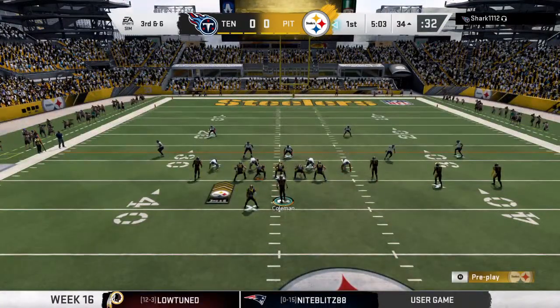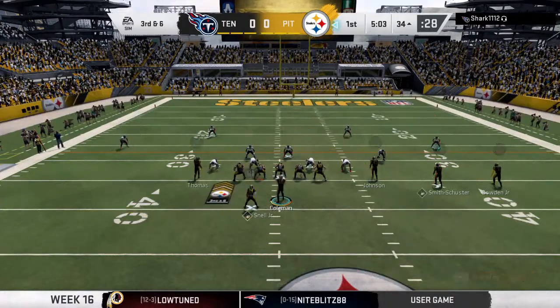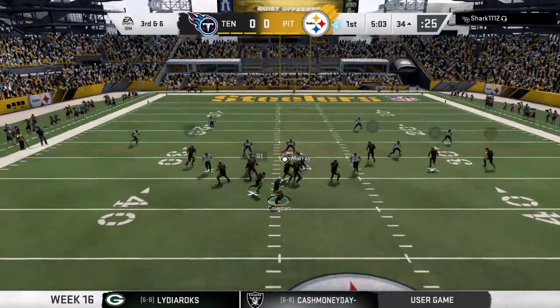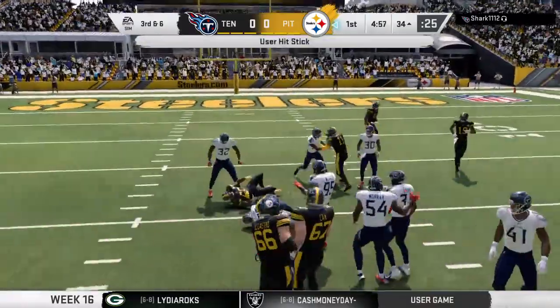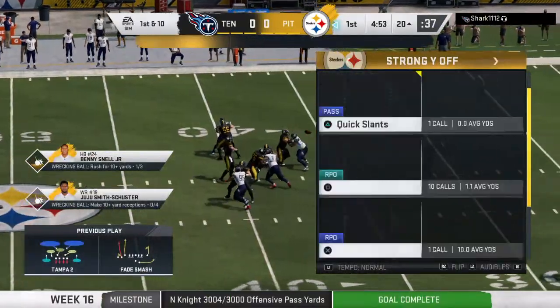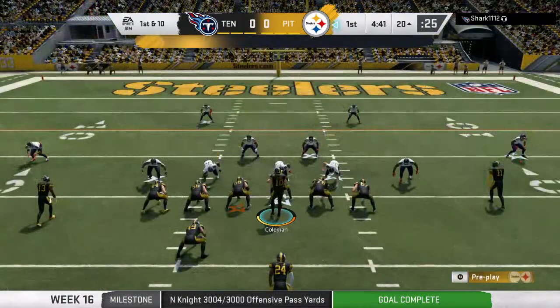They need the 27-yard line for a first. From the gun, Coleman. Looking again for Thomas, this time complete. And he'll get this one down to about the 20-yard line. And he's going to have another first down as the tackle's made at the Titans' 20-yard line.